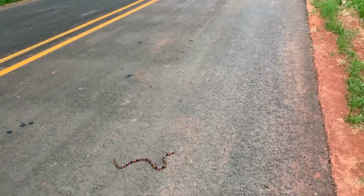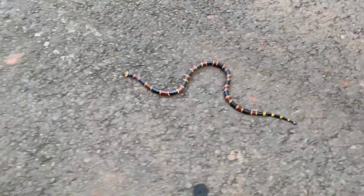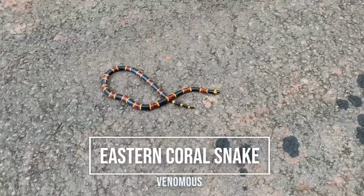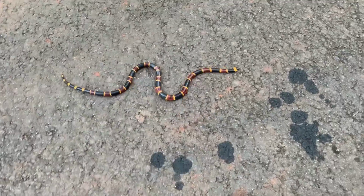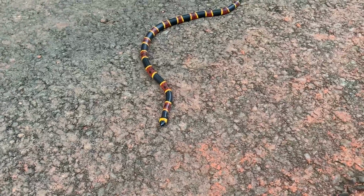Oh my God. I cannot believe this is happening. First live snake of the night. That is the eastern coral snake in the Georgia Piedmont. Oh my God. I cannot believe this.